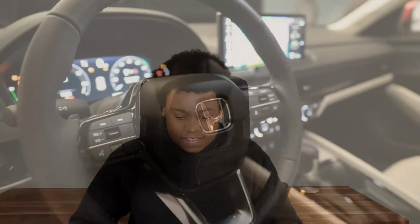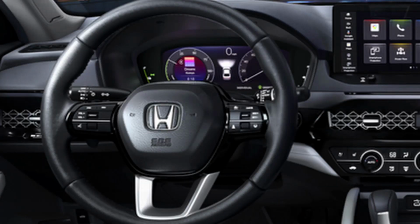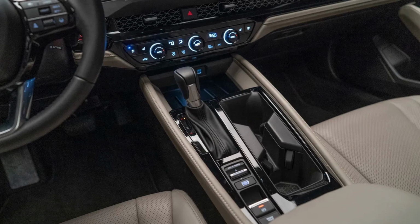Also reading from the press release, it doesn't seem like the steering wheel gets leather wrapped until you get the Sport trim, which means that the LX and EX trims do not have leather wrapped steering wheels. And on the Accord, which is going to be starting at close to $30,000, that should probably be standard by now. I think the leather piece under the climate controls where the gear shifters are look pretty nice.